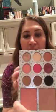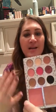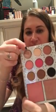So the number one is the Kylie I Want It All palette. This is from her birthday collection. It's really nice. I like it a lot. And this palette I can use on its own. I don't need any fillers for it because you can see I've got some use in Birthday Girl and in New Year, New Me.